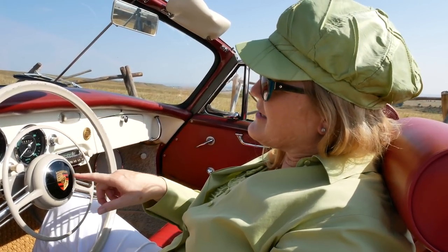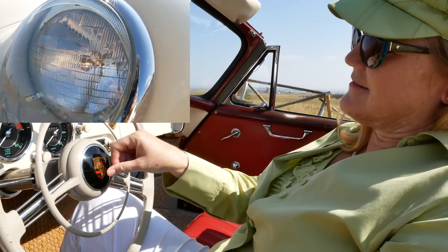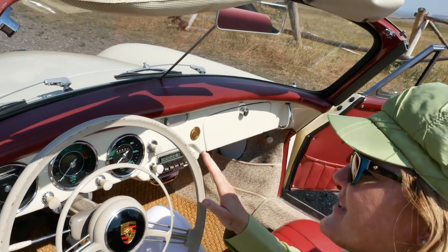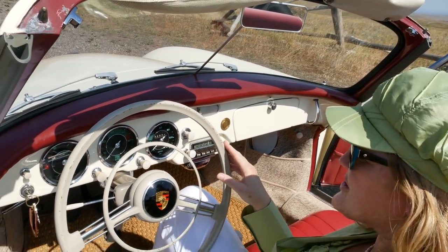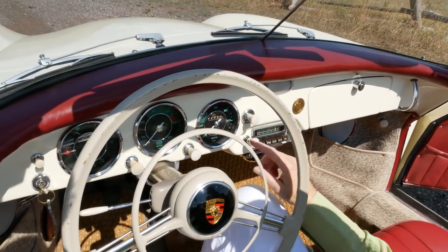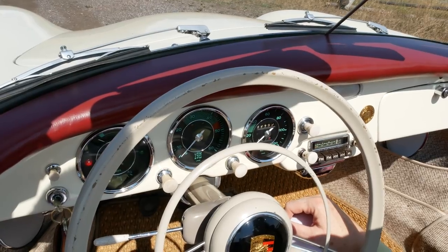And the reason why is in the center where this emblem is, it is not the horn, it's a flash to pass. Pretty neat, huh? Behind the steering wheel, back on the dash, are the gauges. Now these gauges still have the same layout as modern Porsches. The most important gauge, which is in the very center, is the tachometer or RPM gauge.